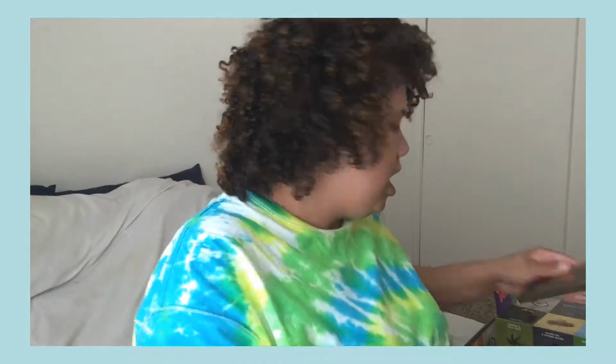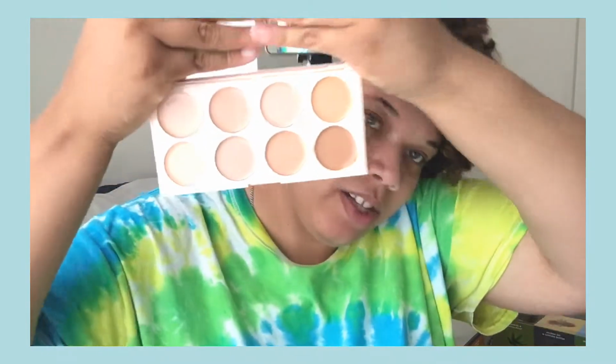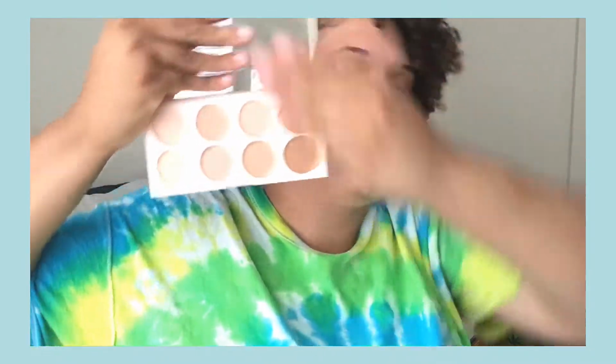I have the Makeup Revolution London Pro HD Camouflage Color Correct palette in light medium. First of all, when I bought this, I didn't realize that it said light to medium on it. I didn't even pay attention to that, so I haven't really used these, even though I feel like I can get away with light medium. This is the colors. You guys think I can get away with these colors?